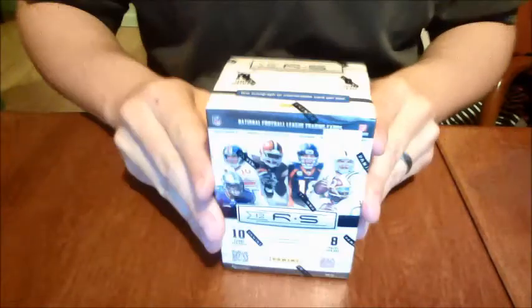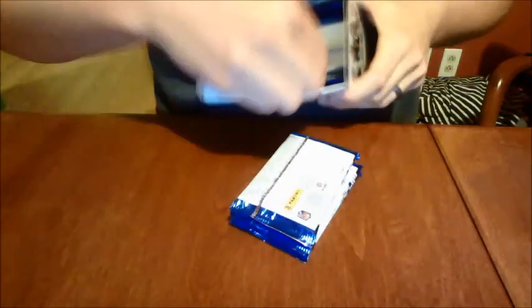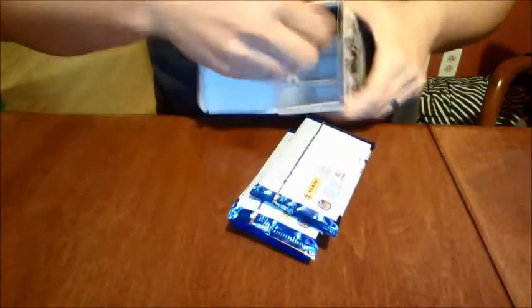Back to the camera. Sealed 2012 Rookies and Stars. Justin Hunter's a nice out of 50. Might even be worth more than the auto. I'm not sure, because I know he was a decent prospect. I don't think he had a huge hit, but empty box.